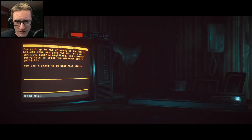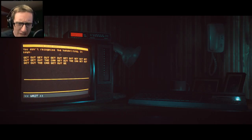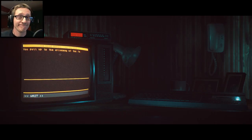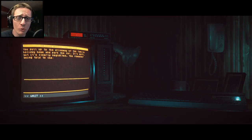Open glove box. Inside is a key and a handwritten note from Dad. You take both. Read note. You don't recognize the handwriting. It says, get out, get out of the car, get out of the car, get out, out, out. Hmm. And things were going so well.